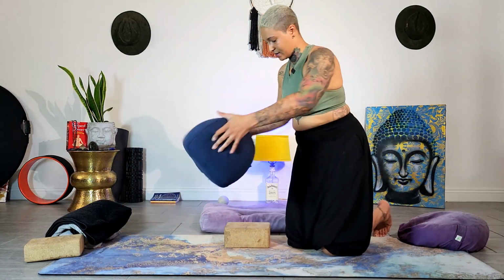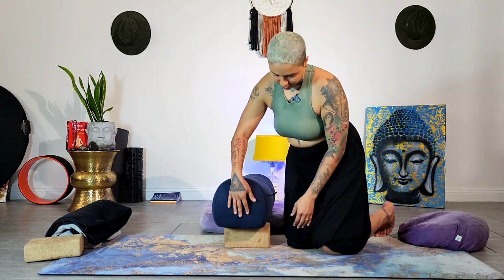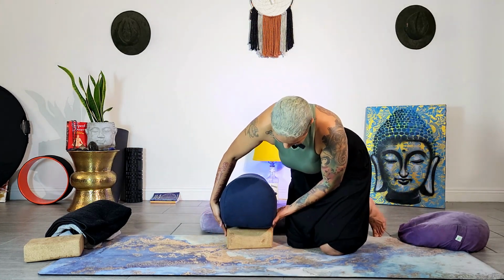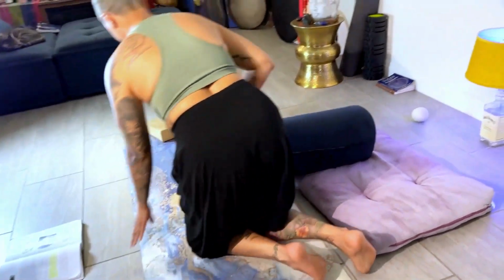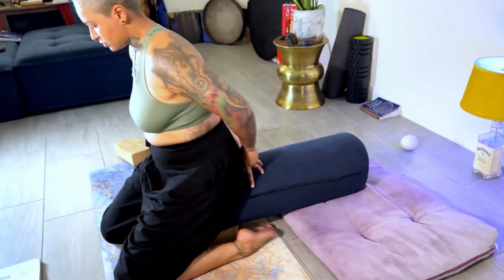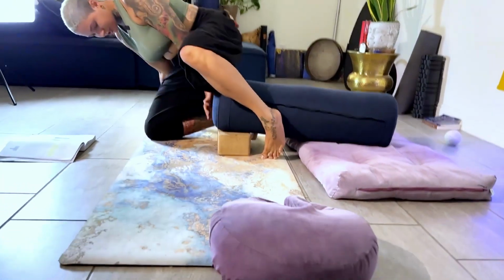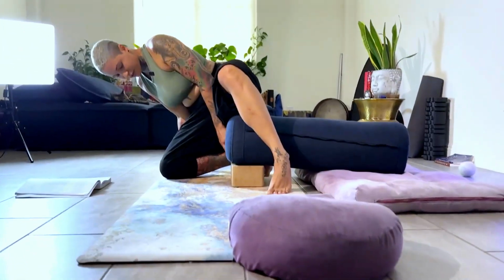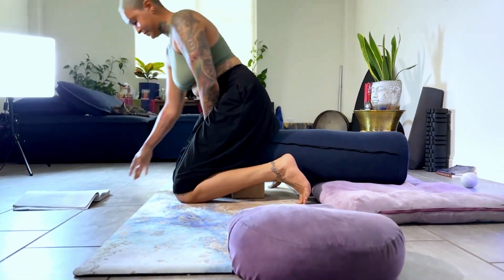You're going to turn it the long way. You're going to be on the edge, so you want to put it towards the edge of the block, the edge of the bolster and the edge of the block. Same thing, straddle, scoot to the edge. I'm going to bring this more flush with the edge of the bolster and the edge of the block.